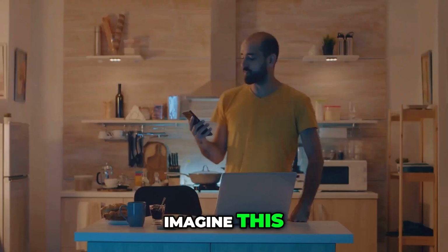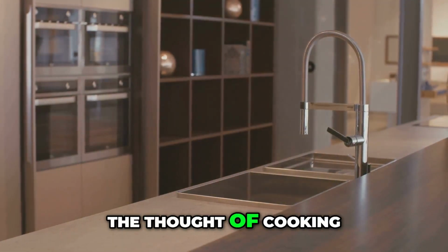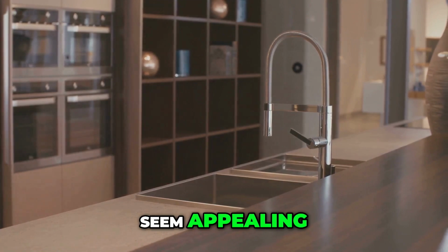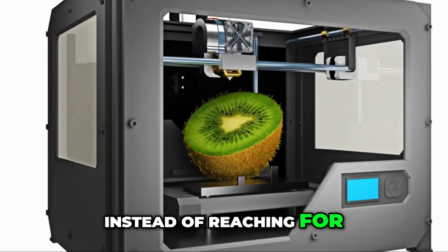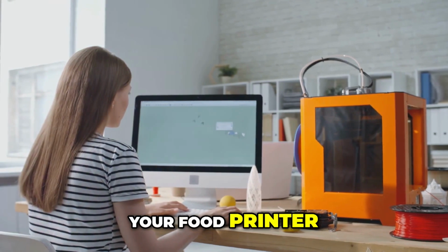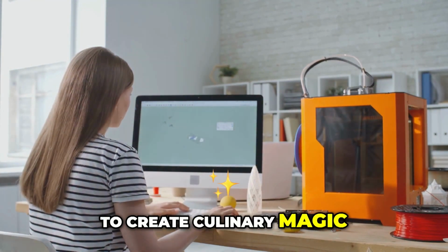Imagine this. You walk into your kitchen, famished after a long day. The thought of cooking from scratch feels exhausting, and takeout just doesn't seem appealing. Instead of reaching for takeout menus, you consult your 3D food printer. This sleek device sits on your counter, ready to create culinary magic.